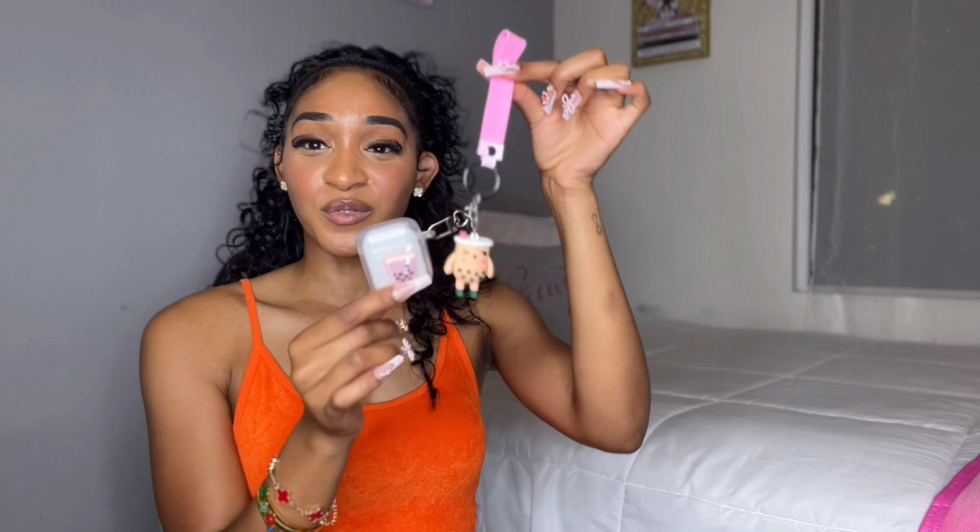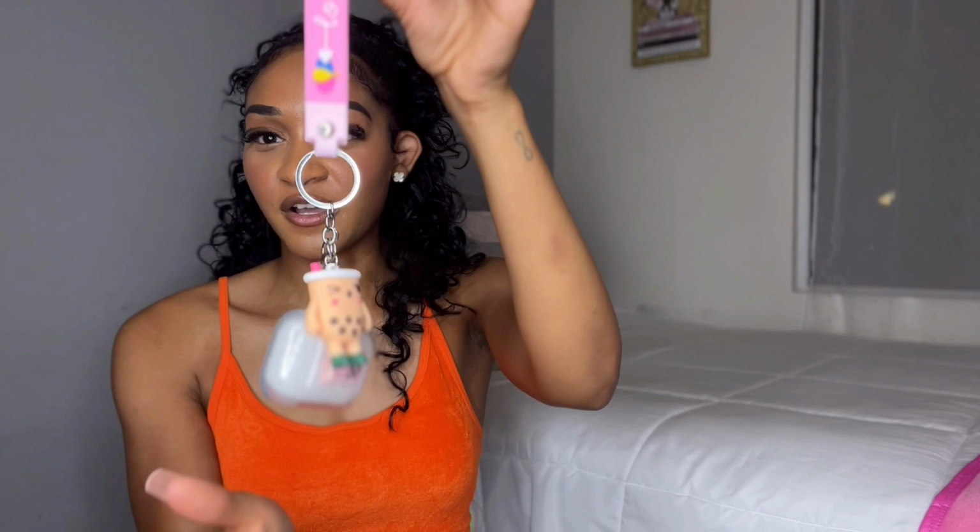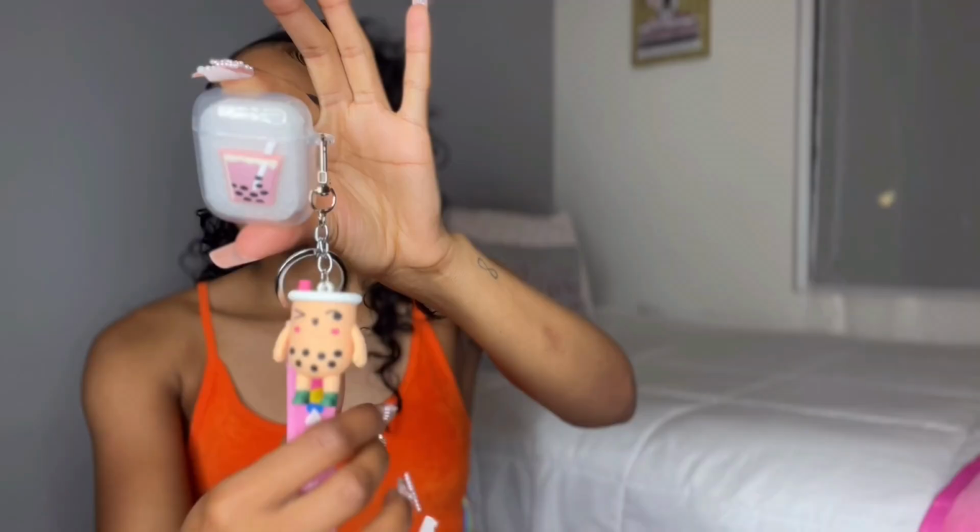Next, I got this really cute boba AirPods case. I'm gonna try to get it to focus, but this is what it looks like. It's really cute and fun and girly. And I just wanted to get another cute girly AirPod case for my AirPods. It's just so cute and fun, definitely my vibe. Okay, you guys, this next item I'm about to show you, I'm so excited about because I think it's just so cute. So let me go ahead and show you guys.